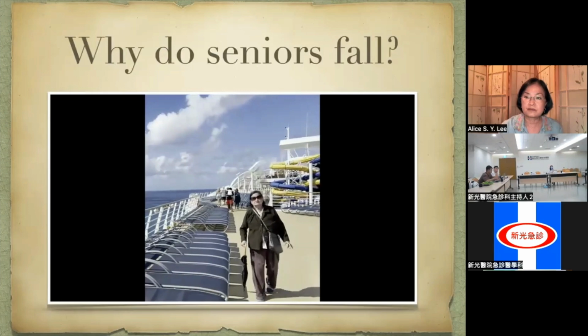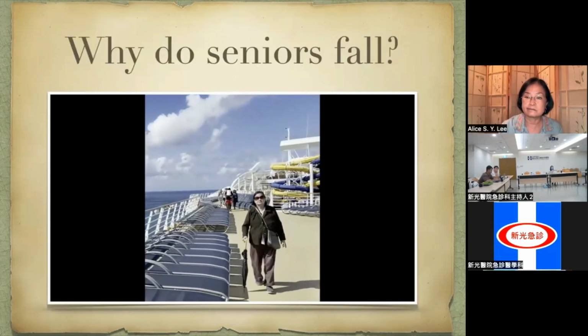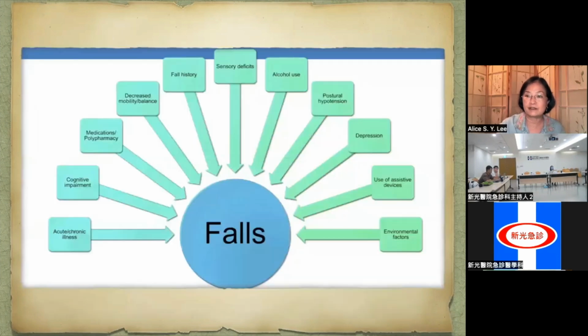Why do seniors fall? Why do they fall? I'm sure you know many different reasons. Let's put a little bit of organization into thinking about it. There are many, many reasons for the elderly to fall. They have acute disease on top of chronic disease, right? So they have diabetes, hypertension, cardiac disease, neurologic issues. Many seniors have cognitive impairment. Just a little bit of forgetfulness, just a slight confusion will impact their ability to stay balanced.